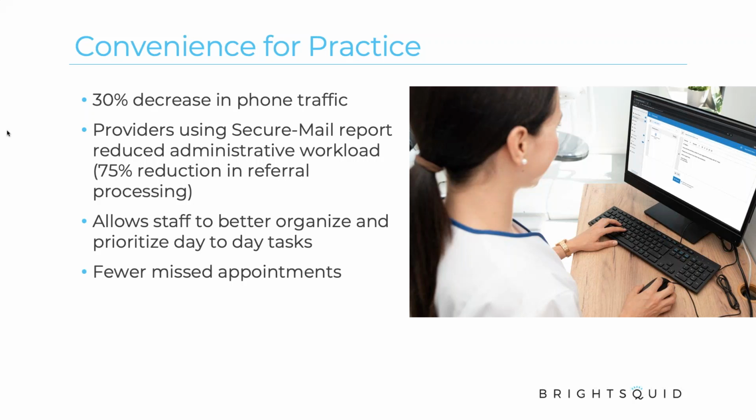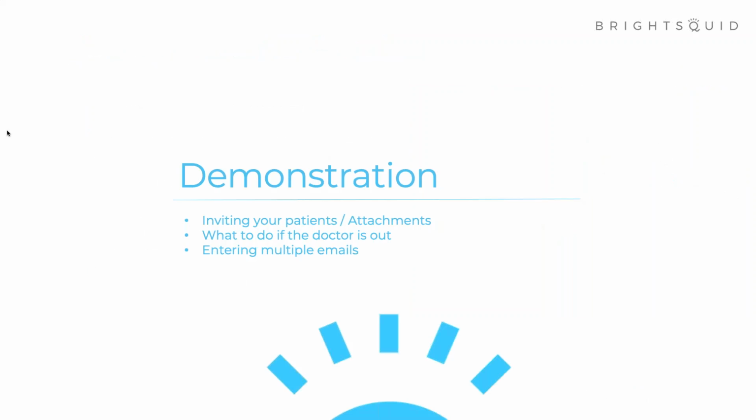It allows staff to better organize and prioritize their day. And we've also seen staff retention go up in clinics that implement SecureMail, because staff is more satisfied, they're allowed to do their time, and we see fewer missed appointments because you're able to have a stronger connection with the patient. Now, let's get into the meat of things, and Mark will show you how all this works.